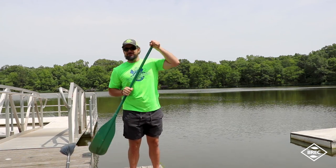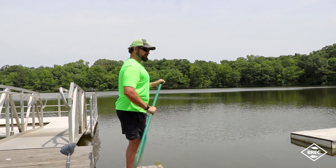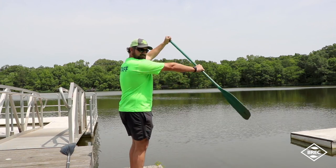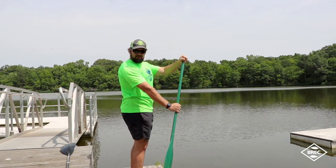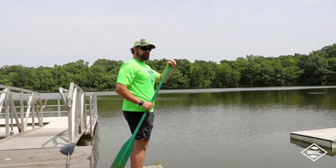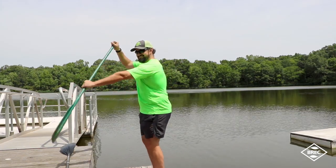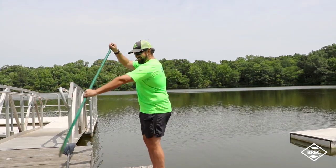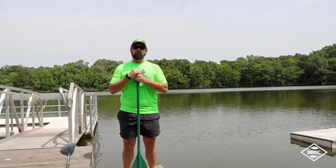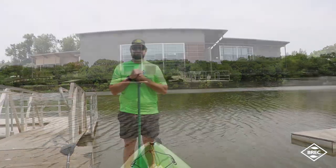We see a lot of people doing this, and they get really tired, and they're not really going far. So the thing you want to focus on is when you put that blade into the water, you're going to pull back like so, almost rotating your body. And then once the paddle gets to your hip, then you can bend the arms and bring it out. So here, pull like so, if you're a lefty like me. What that is going to do is utilize the larger muscles. It's going to allow you to stay out on the water for a longer period of time, travel a further distance, and hopefully have more fun.